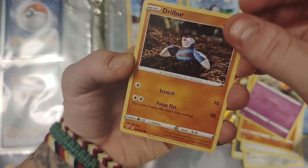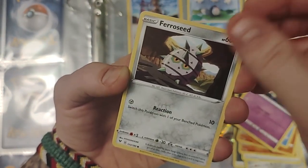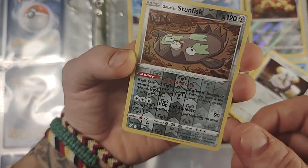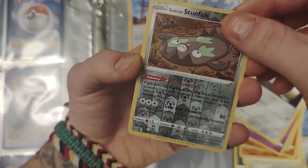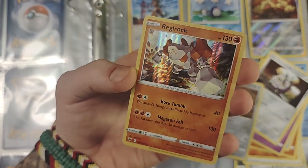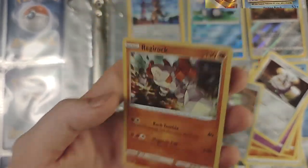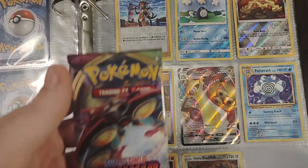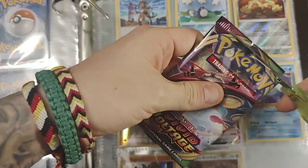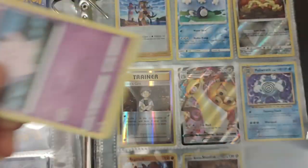One, two, three, four. Energy. Stunfisk. Coding energy. Shuckle. Diglett. Trooper. Duskull. Ooh, reverse holo Stunfisk. And full holo Regirock. That's pretty nice. Some nice colors on these packs.